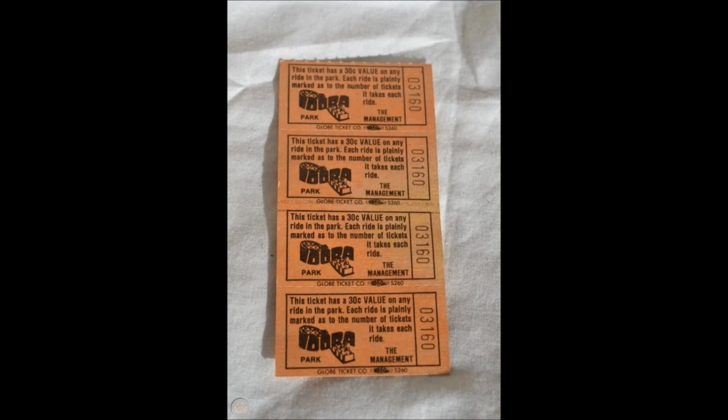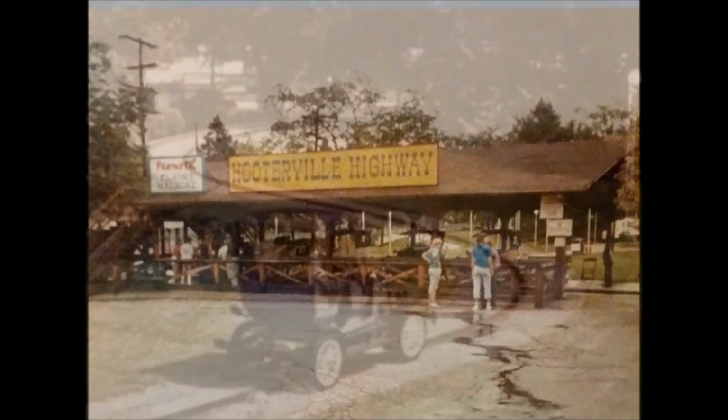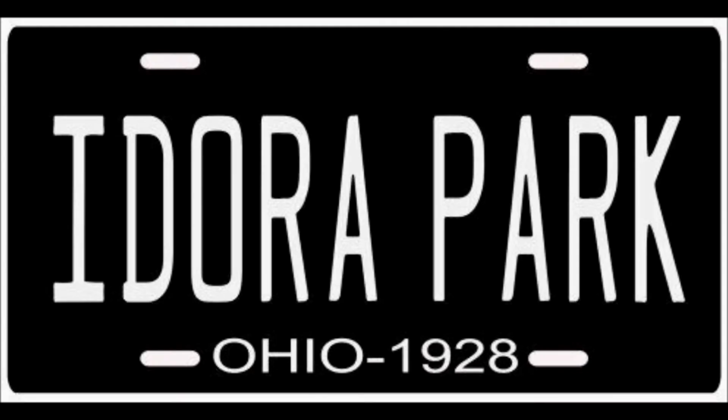This was Hooterville Highway. It took you around the park in a very special way. You felt like as a kid riding this ride that you could drive a car. I threw a picture of my license plate in there. I got a 1928 replica of a license plate. I threw that in there.